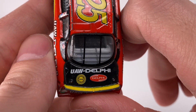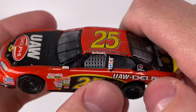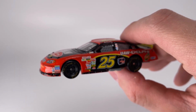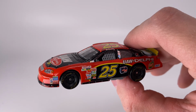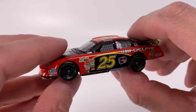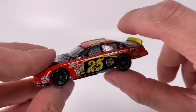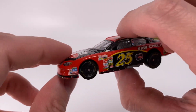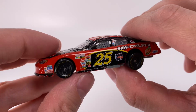And you go over here to the deck of the car. You have UAW Delphi once again. Really, really cool paint scheme. So 2004 would be a completely different branding for the 25 car. It would be blue and black with yellow. Very different from the red and black design from 2002, I think 01 as well, and then naturally 2003. This was the only year this paint scheme would run with this body style, as 02 would have a completely different car model. But yeah, it's kind of a hard diecast to get.